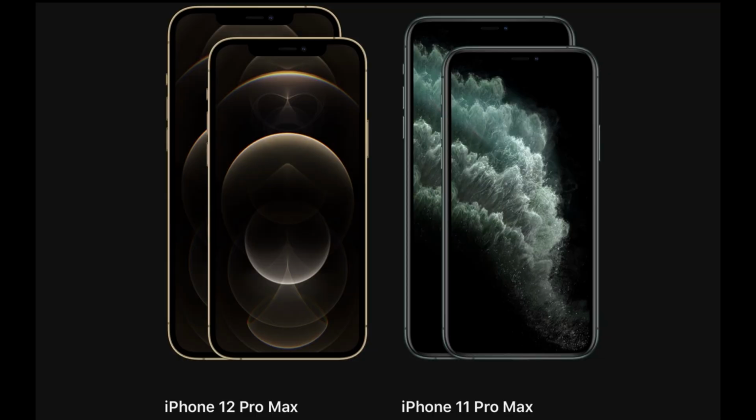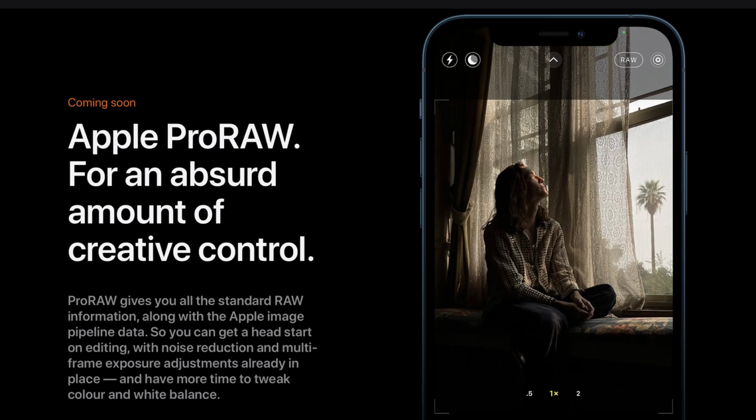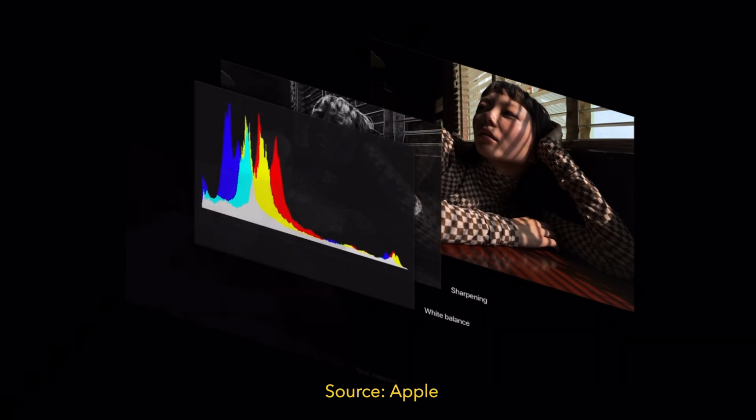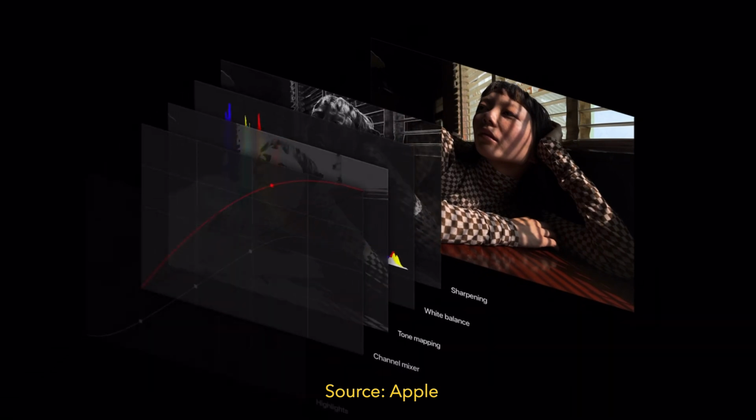I'm really excited to find out how the camera performs in comparison to the already insane last year's iPhone 11 Pro Max. And just another small thing, whilst we're on the cameras, both the Pros get the ability to edit raw footage. So if you're interested in photography, you'll probably find more options to adjust various settings of a picture after it's been captured.